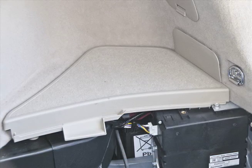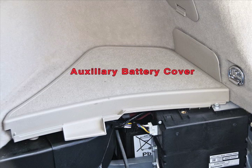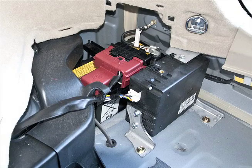On the right side of the hatch is the auxiliary battery cover. Notice the plastic tab reaching up the rear wall. Pull the tab away from the wall, and the cover should lift up and out of its other tab holes. So here's what you will see.